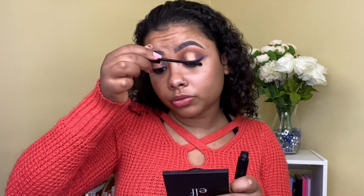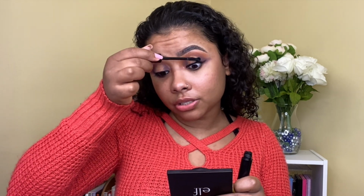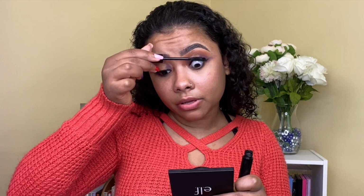I'm gonna show you guys the results before putting on some lashes, so you guys can see if you want to grab it. Look at that, guys. Pretty nice, isn't it? This eye look literally came together, guys, at the end. I was really looking down on it, but I'm not anymore. So I'm gonna go ahead and pop on these lashes.